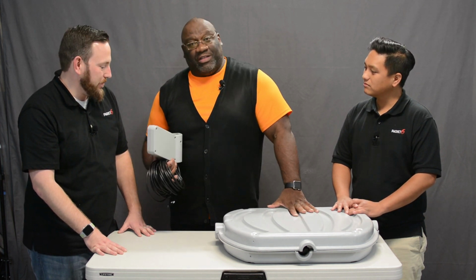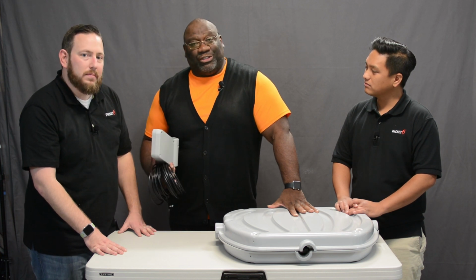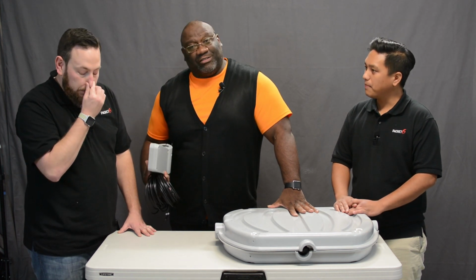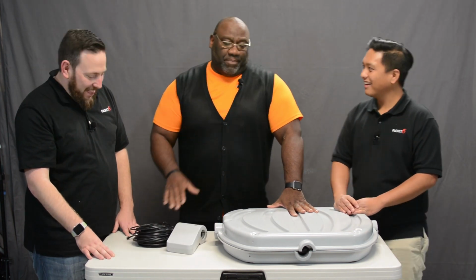So how do we get over the high density problems? To get over those high density problems, what we want to do is segment the stadium into small RF cells and confine users to those specific cells. Now, how do we do that? Yeah, I was about to say. That sounds easy, right?